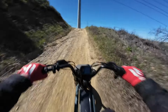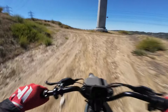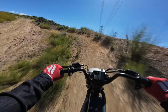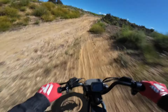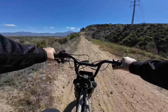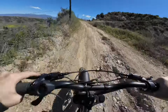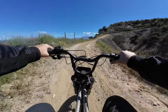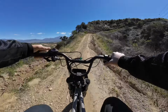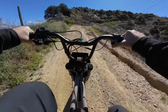I will pedal along a little bit just to help it out, because after all, this is a fairly steep trail, and this is not a Sur-Ron or a motocross bike. It is an electric moped, but still so much more confident on the inclines than the Super 73. So great job with the DRT, man. I'm gonna have to pedal the whole way.